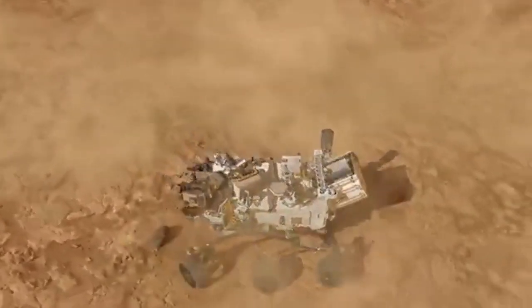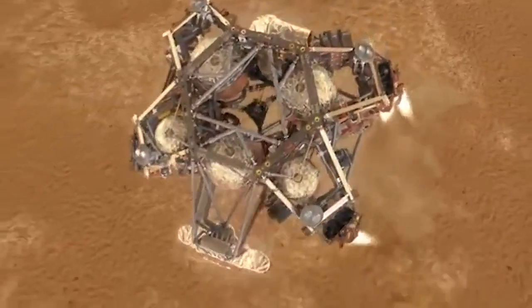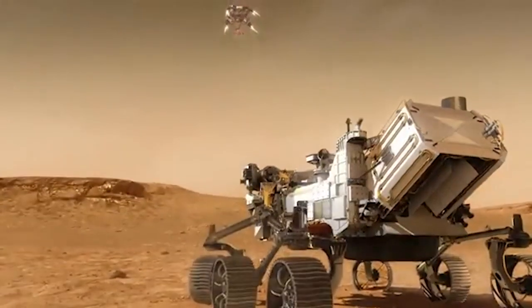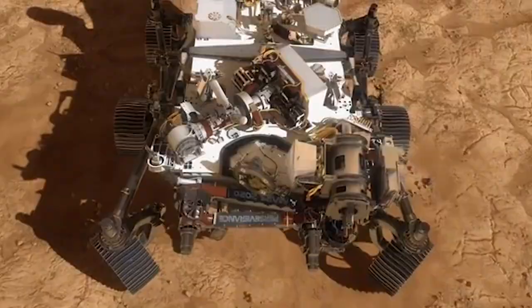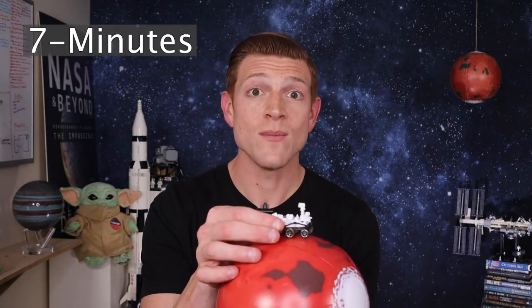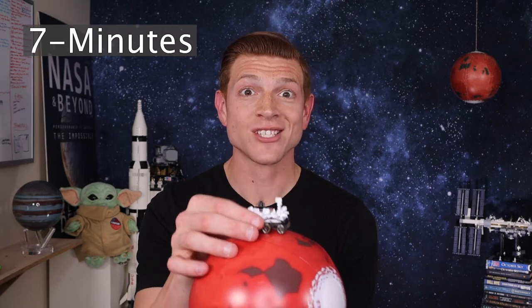Now once the wheels touch down, we cut the rope and sky crane flies away and crashes somewhere else. And then there's Perseverance, sitting on the surface, wants to wheel around. Now this whole process of going from 20,000 kilometers an hour to 3 kilometers an hour to landed takes 7 minutes. The 7 minutes of terror.